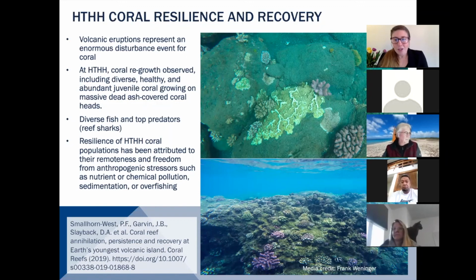So around the island, huge coral heads were impacted directly by the explosive volcanic event or covered with ash and died and were smothered. But in the years since the eruption, the coral seems to be recovering. And I'll direct you to the work of Patrick Smallhorn West, who's been tracking coral recovery and health in Tonga. So please see the paper citation below. And I think Patrick's on this call too. So if you have questions for him, we can ask them at the end.